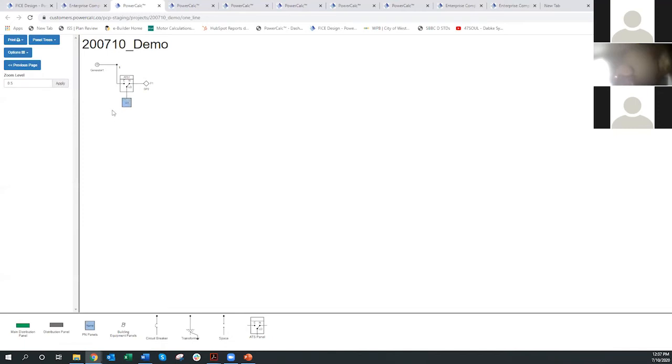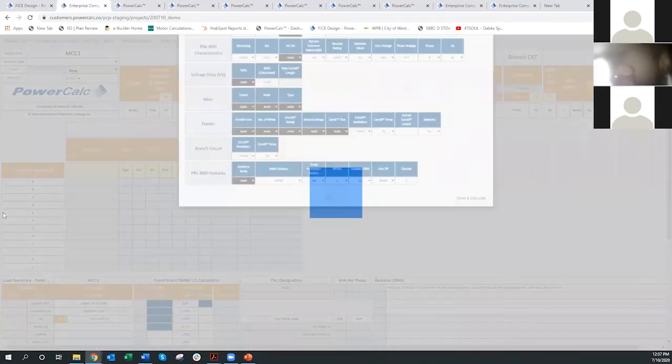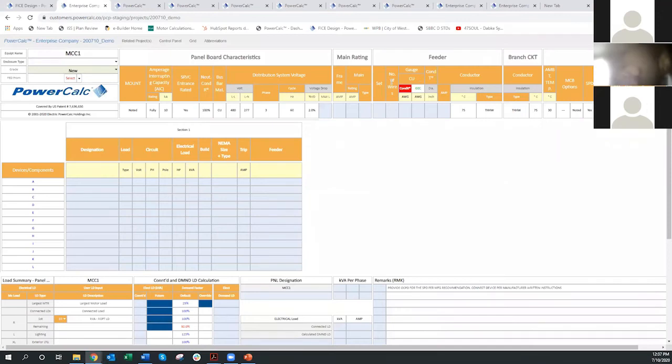All right, and then last but not least would be the MCC. So call the MCC, you can set it up or again, leave everything on auto, don't worry about it, and let the system build its value by adding the loads. Now, this being an MCC, most of the loads are going to be either motor loads, or it can also be a panel. It can be a transformer. I'm going to start with the motors.